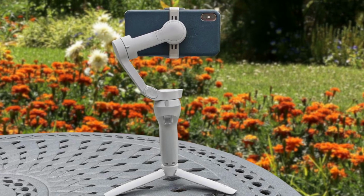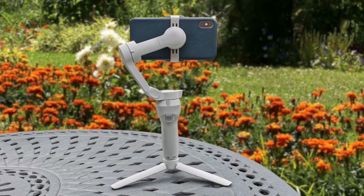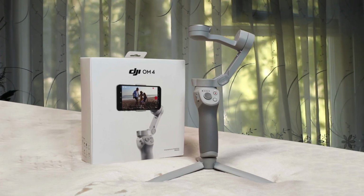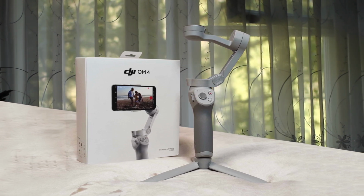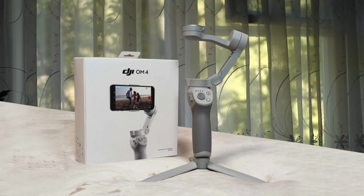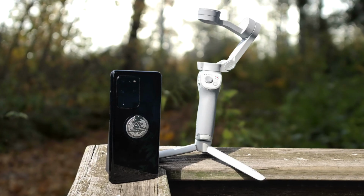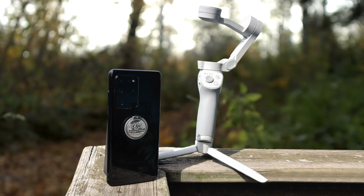That said, its build quality isn't great. The legs feel likely to snap if you put too much weight on the gimbal. The OM4 has a standard 1/4-inch tripod thread, so you can swap it out for a sturdier set of legs if you prefer. With a new dolly zoom feature, filmmakers only need to dolly towards or away from the subject, as the OM4 will automatically zoom the lens to adjust the FOV to achieve that smooth and classic effect.